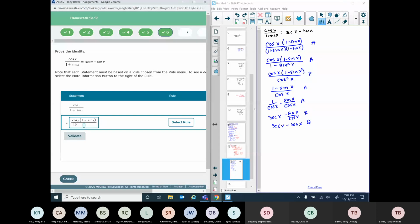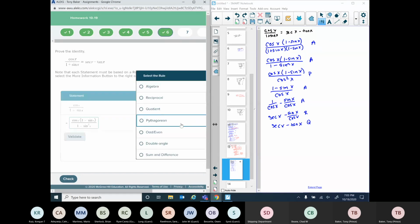Conjugate pairs are actually more used when you're dealing with radicals, when you're trying to get rid of square roots and stuff like that. You do conjugate pairs quite often. Also when you're doing imaginary numbers and complex numbers, because it gets rid of the imaginary part.